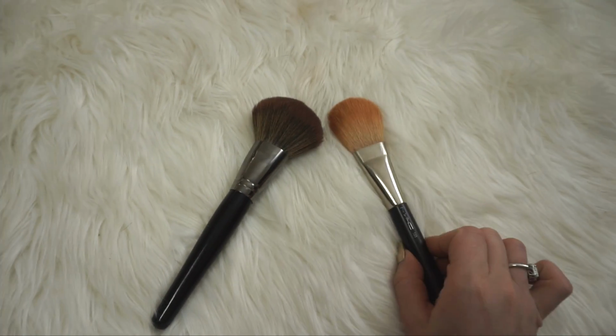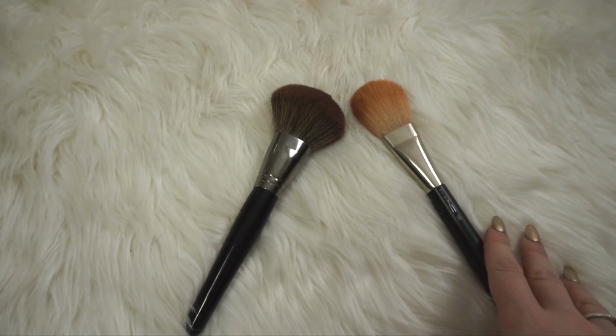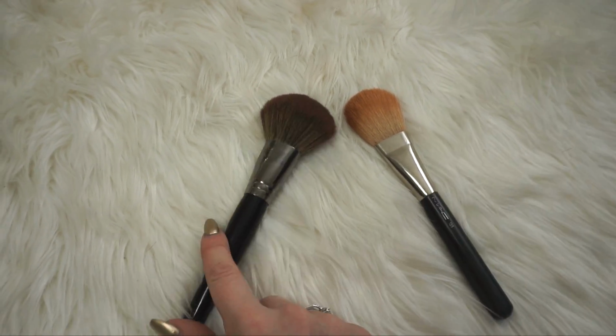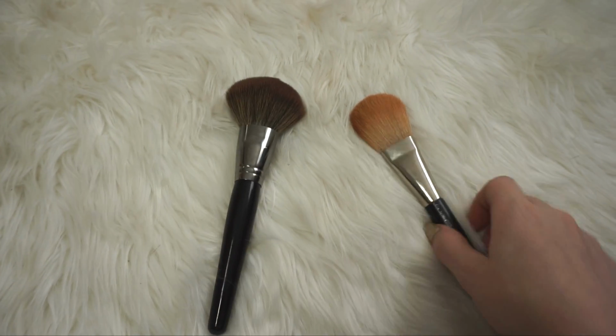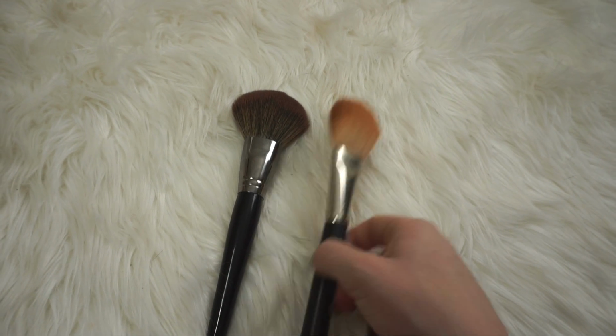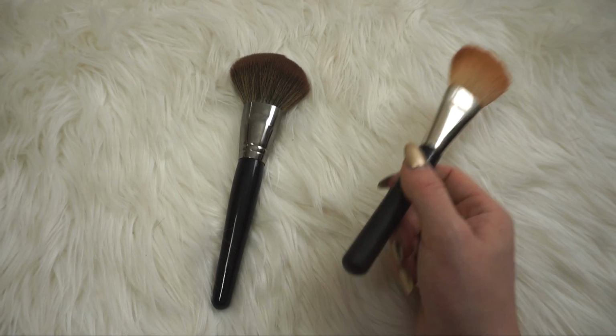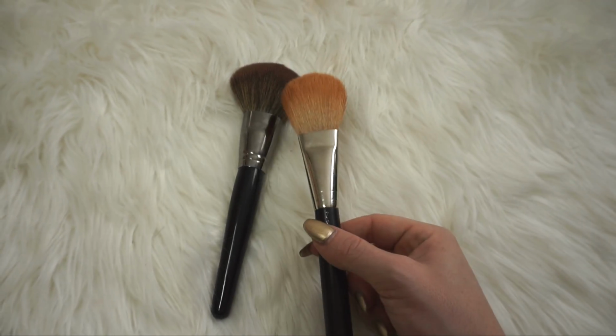Okay, so I also wanted to just quickly mention these brushes. This is a MAC brush and this is a Morphe brush. I love them both for bronzing. They're amazing, but this one is so much fatter than this one, and it takes up so much more room. So whenever I travel, I bring this brush to save myself some room. So try to do that with all of your brushes. Just bring the one that's a little bit smaller.